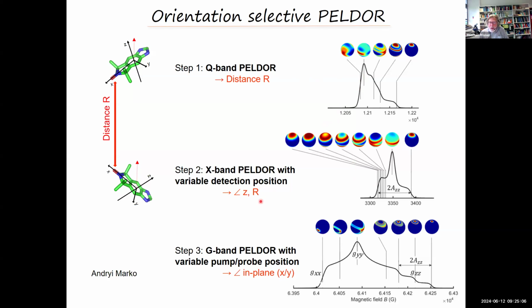If you go to X-band, then of course the AZZ of the hyperfine coupling can be distinguished, and then you get the two out of planes. You get the angle between the two planes of the two nitroxides, and if they are rigidly incorporated, that means you get some information about your biomolecule. And then you go to high field, and in high field you get everything. But you have to do it step by step, because finally it's 6 parameters which you have to optimize, and you cannot do this in a single step.